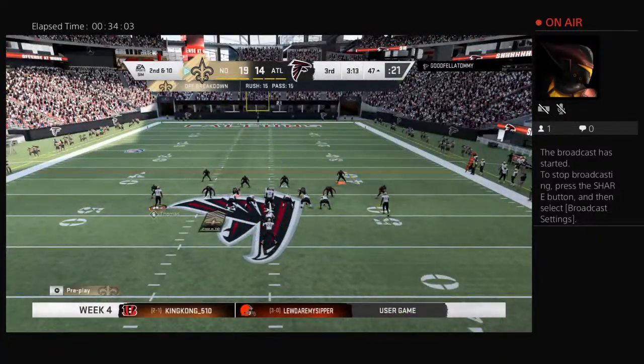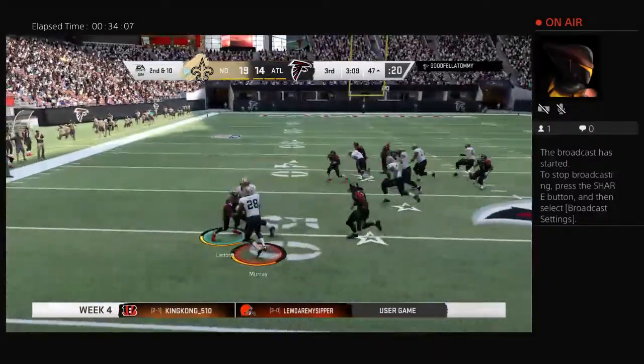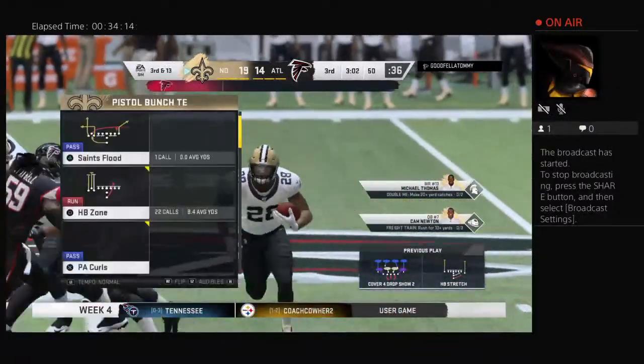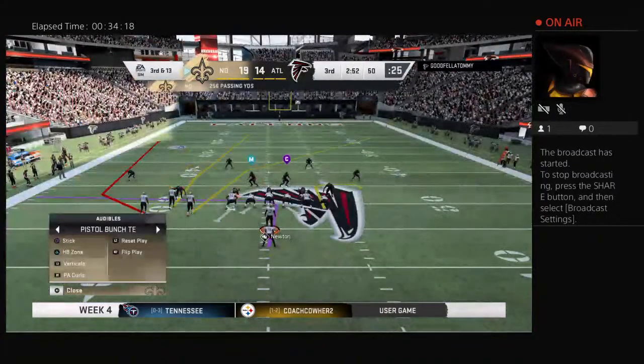In your face. Again, it's Murray. And that play goes nowhere. Taken down, losing yardage at the 50, right at midfield. If you're the coaching staff upstairs, you might want to file that play away.